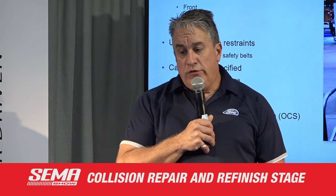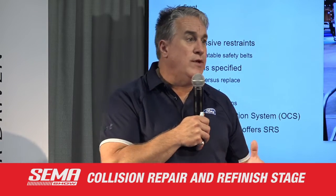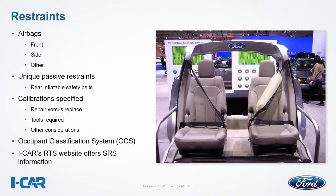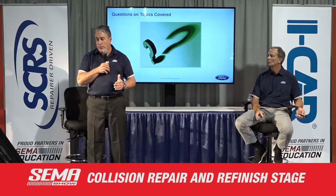Restraints. So we've got various different restraints on the Ford vehicles, as you know. I won't read each one of them here. The main point is to follow all workshop manual guidelines and make sure they have a trained technician that understands these systems before they get too far into diagnostics of them.